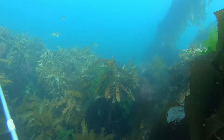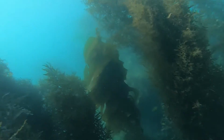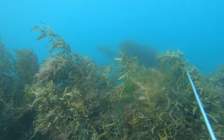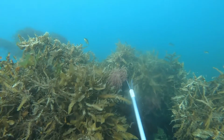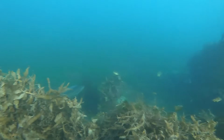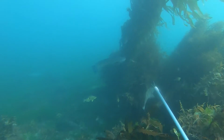When pole spearing, it's really important to be patient. Quite often when you're spearfishing, you can take a pot shot, you can take those long range shots, those awkward angles, but really when you're using a pole spear, the fish has to be right in front of you, a nice broadside presentation, and you've just got to be patient and take your time. So it is an awesome challenge and I really enjoyed this, but it is definitely harder.